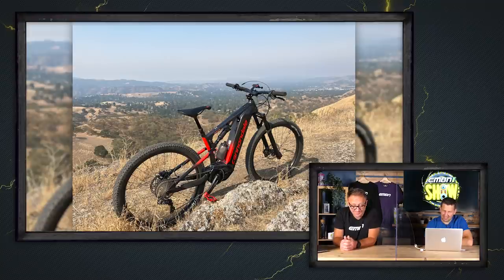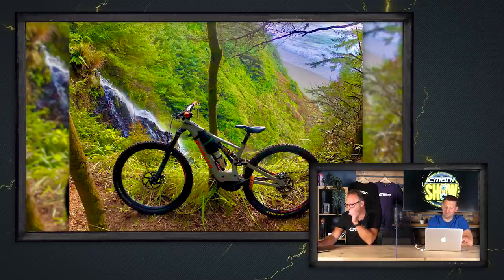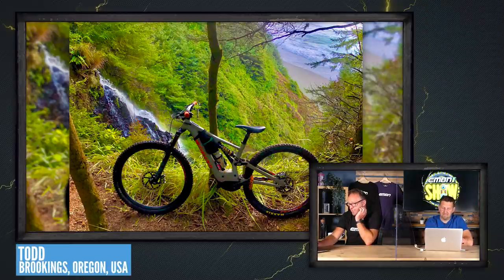That's nutty, isn't it? It is, isn't it? What are you thinking for that? Super nice. Super nice, right? Super nice. And so is the next shot. This is super nice from Todd. 2019 Special Turbo Evo out in Brookings, Oregon.